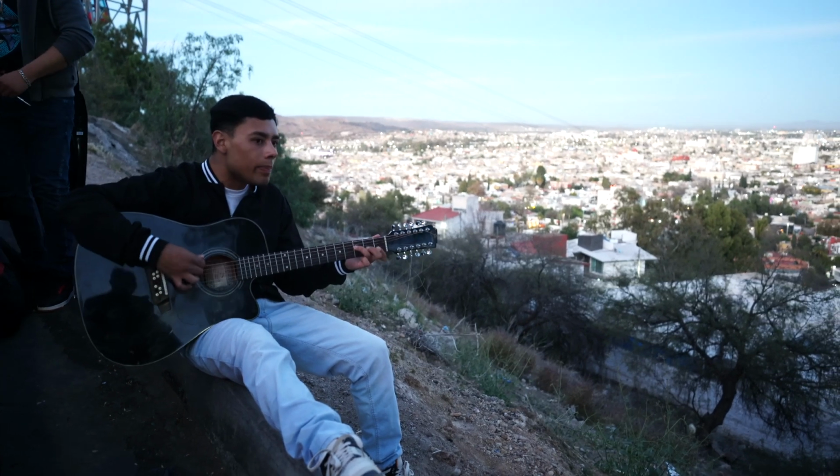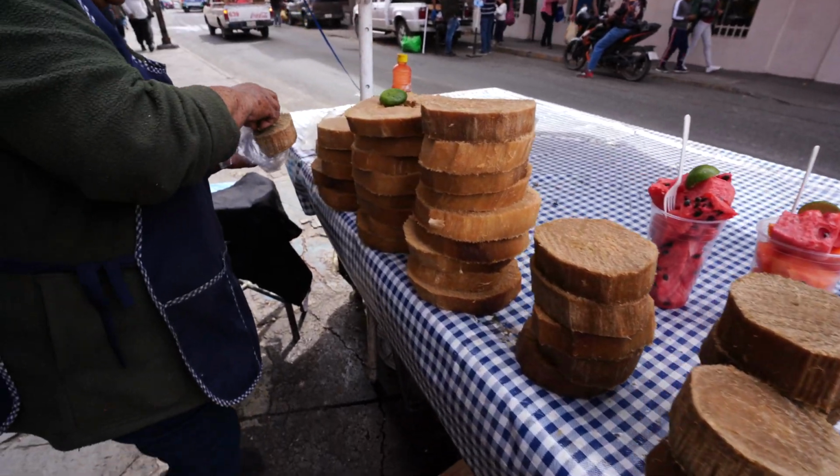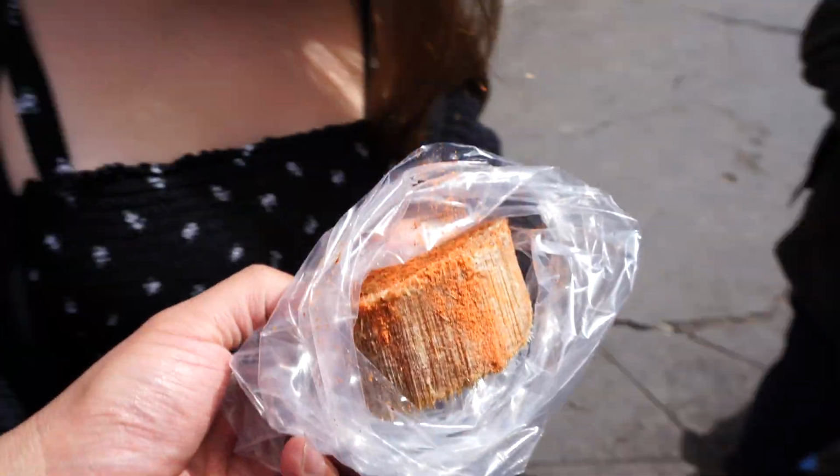So what's really popular here in Durango is we've seen people chew what looks like wood, but it's called Quiote, and it's fermented maguey plants, like the root essentially. They cut it, they ferment it. I'm really excited to try it.